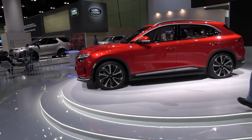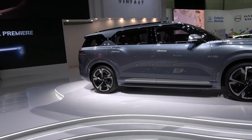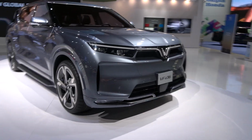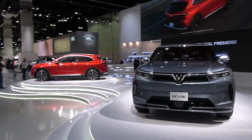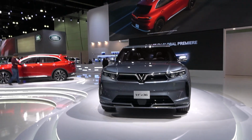I don't know how much we're able to get into or look around, but I guess they could always tell us to stop. They have them up on these displays here, so they're approachable, but I want to do a little bit more research before I say too much about VinFast. But yeah, it's a cool option.